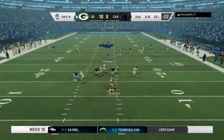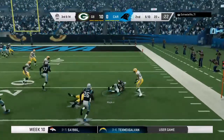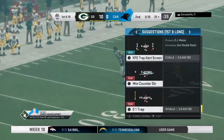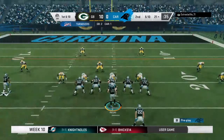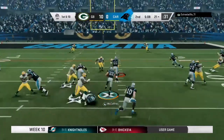Third and long, it's Wilson. He rifles one that's intercepted. Picked up by Amani Hooker, and he's going to return it to the 21-yard line. So that's back-to-back drives where they've thrown an interception. Ordinarily, we look at the offense and say, what's going on with your scheme? Maybe we should look at the defense and just give them a whole lot of credit. They've got them frustrated right now.